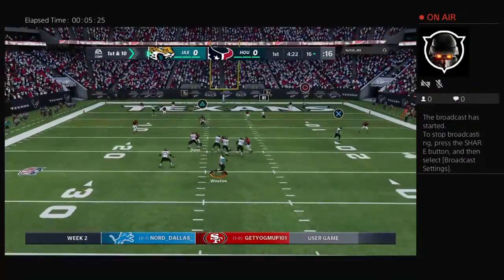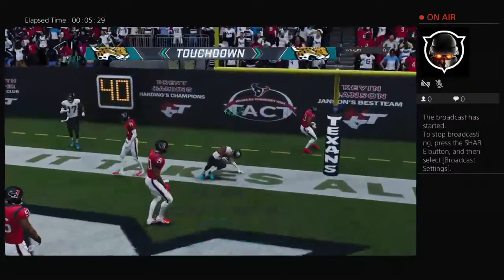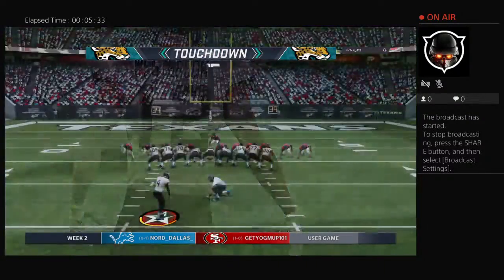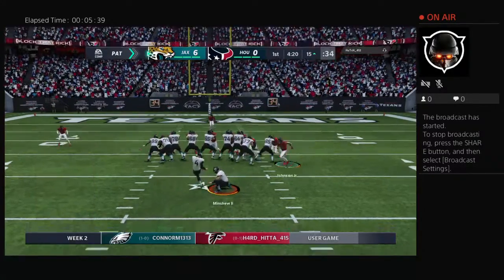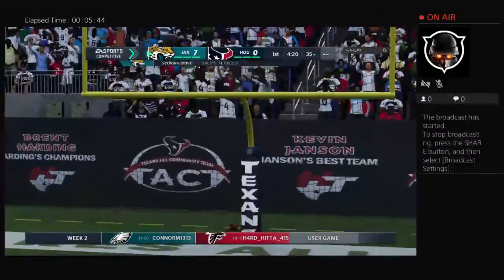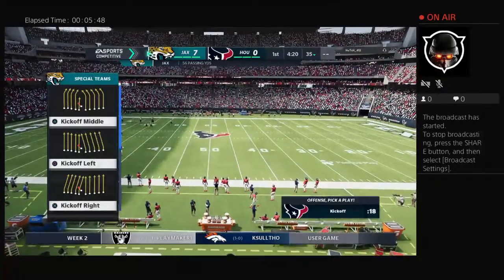From the red zone now, Winston. Got his man. It's caught. Touchdown, Jaguars. Number 12, D.D. Westbrook. His first touchdown here of the new campaign. And the Jaguars drive right down the field and score on the opening drive. The extra point is good, tacked on by Lambeau. And that makes the score 7-0.